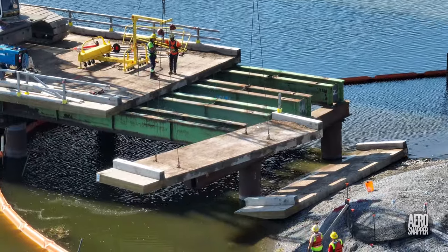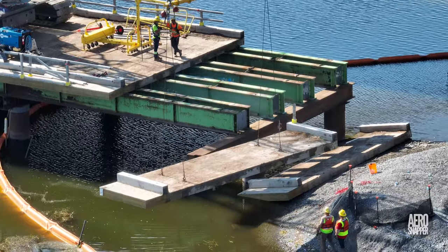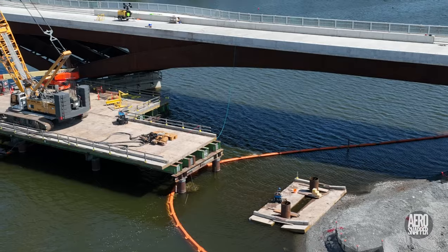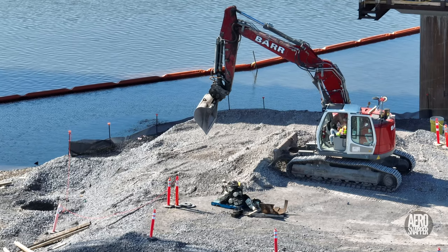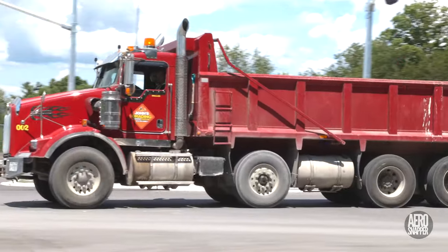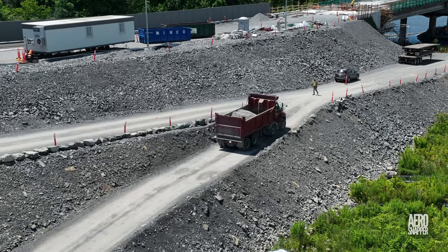By Friday afternoon, all the deck sections and the girders of the second span had been removed, creating the situation where on Monday morning it will be possible to remove the next two piles. And the story doesn't end there, because an excavator is already in position, and on Friday a small fleet of trucks is already taking gravel to the east laydown.